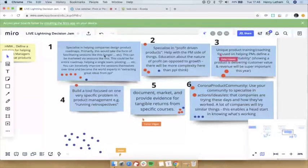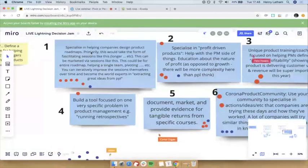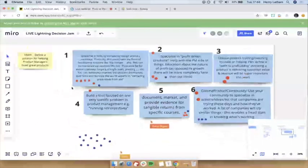Great, so we have a winner. We have a winner, solution number one: specialize in helping companies design product roadmaps. Primarily, this would take the form of facilitating sessions like this. It can be marketed via sessions like this. Could be for an entire roadmap or helping a single team or helping a company pivot, etc. Can iteratively improve the sessions themselves over time and become the world's experts in extracting great ideas from people.